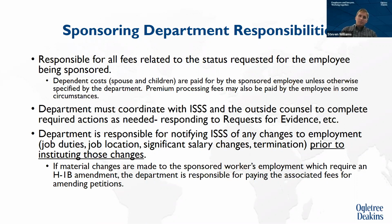Also, critically, the department is responsible for notifying ISSS, and if you have an actively open case with outside counsel, notifying outside counsel of any changes to employment prior to those changes happening. Generally speaking, standard inline promotions and wage increases aren't a big deal, but it's always better to say, hey, this is going to happen, is this okay? And just get the sign off from an immigration perspective than to find out later, we probably should have filed an amendment, and now you've put this person at risk.